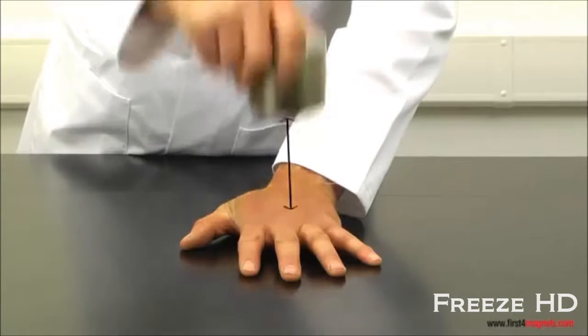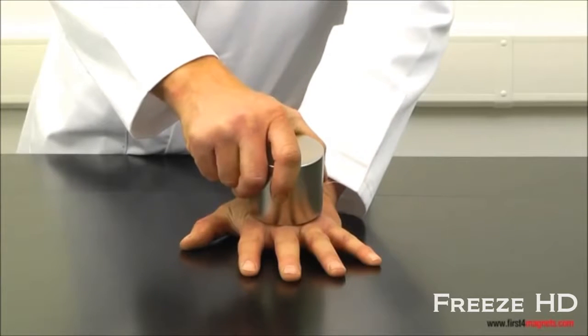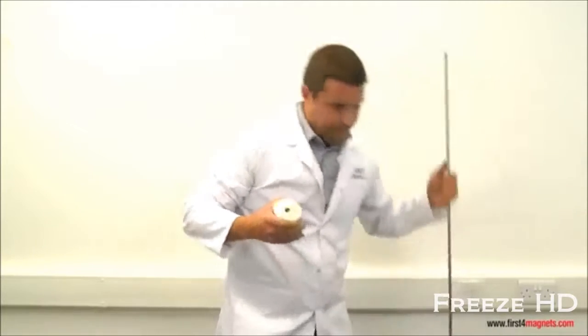Now we're going to do a demonstration. I'm going to put my hand in between two magnets and we're going to see what happens when these two fantastic magnets collide and my hand is trapped in between. To do this demonstration, I'm going to need two of these magnets.